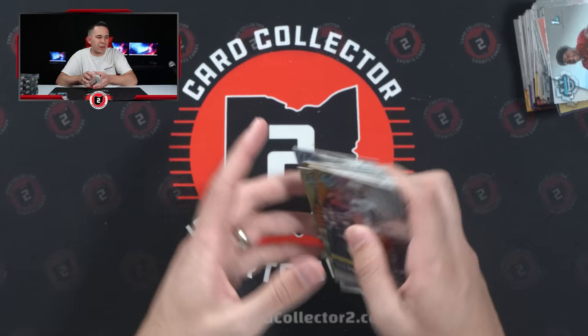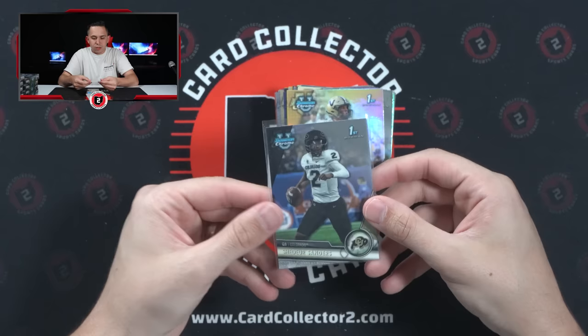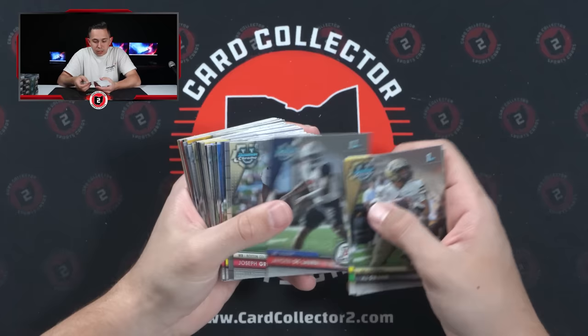All right. Shedeur Sanders. There we go. There's our first look at that. All right, Shedeur Sanders. There it is, our first one. Hopefully there's an auto or a nice low-numbered card here in this case of that guy. But we'll see. Jaden Delora, another one.